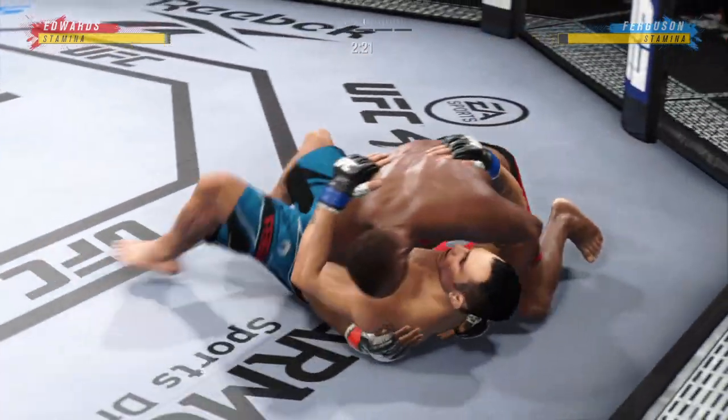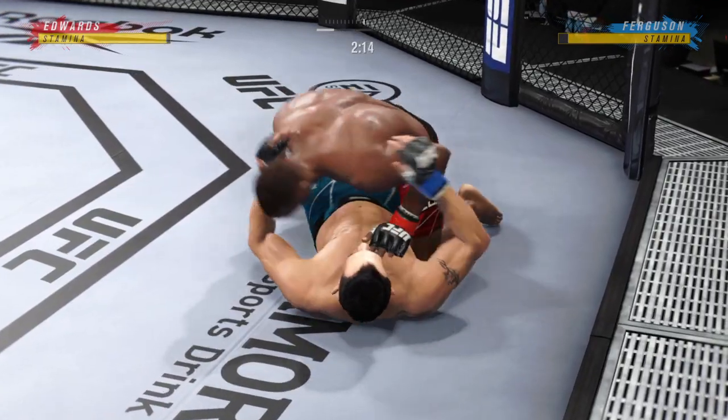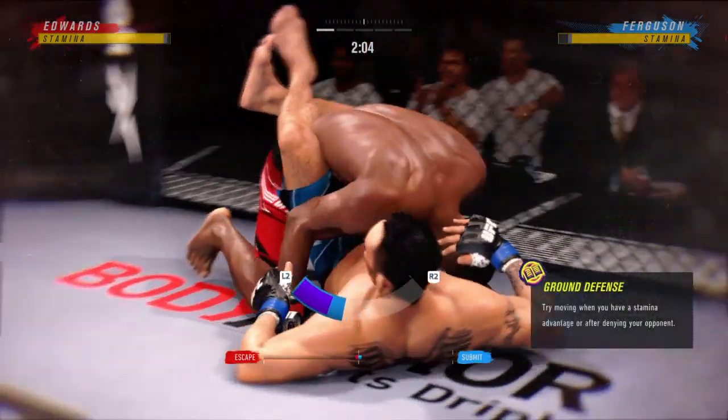A lot of top pressure being applied here as he works out of side control. All right, so inside the open guard of his opponent. You got to be careful playing around for too long here on the ground with this guy. Now he's going to try to attack Kimura here.